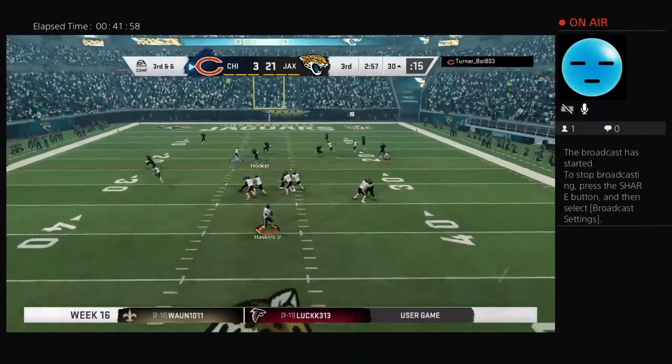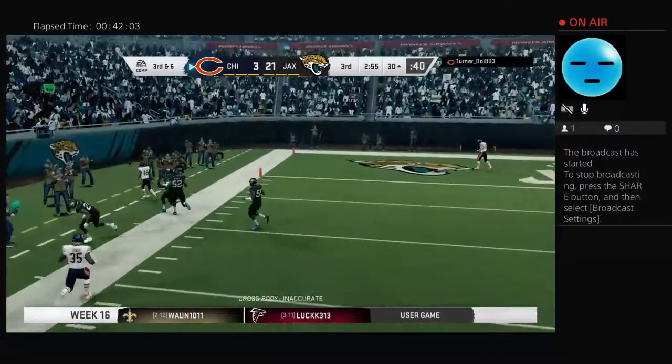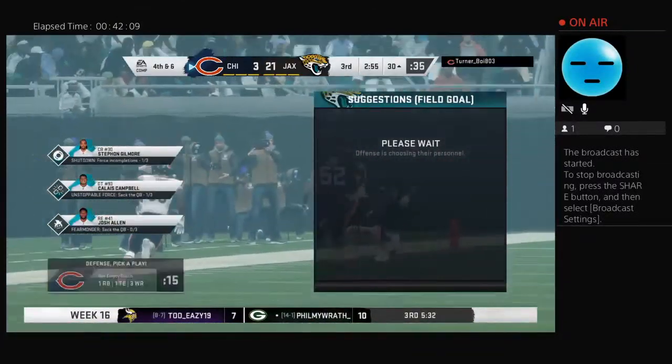Third down. Here's Haskins. And that will be incomplete. Sometimes it's just not your day. There's another failure right there on third down.